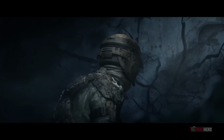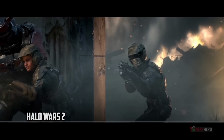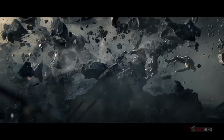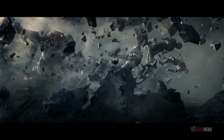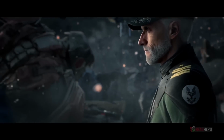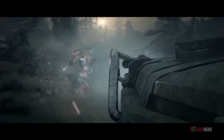On February 21st next year, Halo Wars 2 will be officially up for grabs, and you'll need a pretty powerful machine if you want to experience it. The real-time strategy game developed by 343 Industries and Creative Assembly and published by Microsoft Studios is the sequel to the 2009 spin-off game Halo Wars. In terms of system requirements, we're talking a GTX 950 or an R9 370X graphics card in order to run it at 1080p, high graphics, and 60 frames per second.